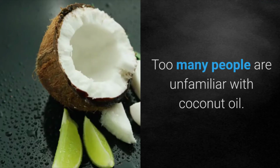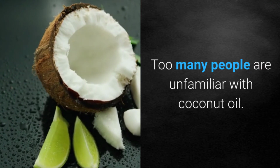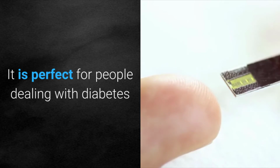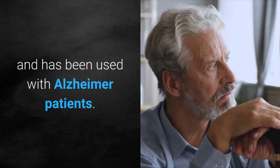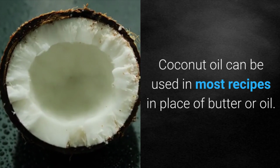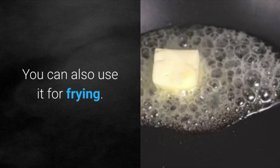7. Coconut oil. Too many people are unfamiliar with coconut oil. Another superfood. It is perfect for people dealing with diabetes and has been used with Alzheimer's patients. Coconut oil can be used in most recipes in place of butter or oil. You can also use it for frying.